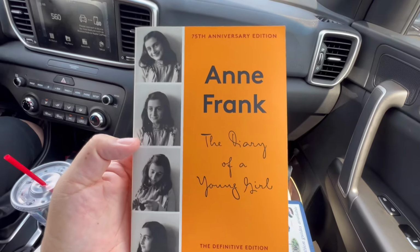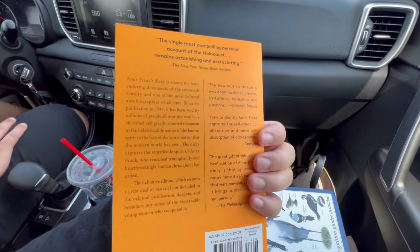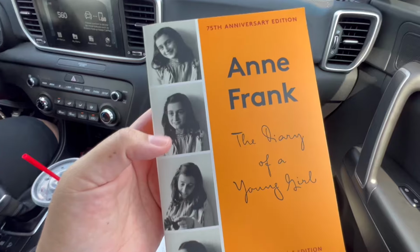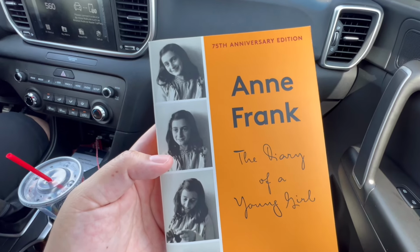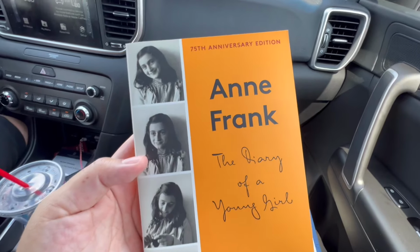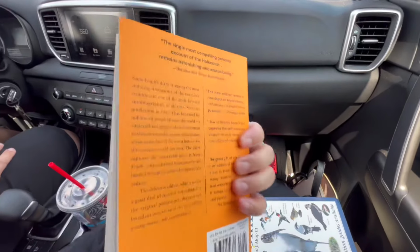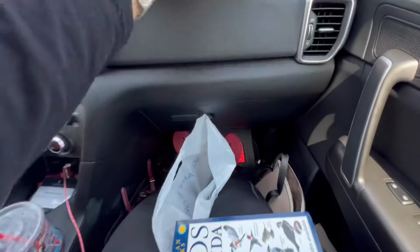I got The Diary of a Young Girl by Anne Frank. While I was in school, since it was a Hebrew day school, we did talk a lot about World War II and Anne Frank. We watched movies, we read reports and everything like that. We were even fortunate enough to meet some survivors. But I never ended up reading this book, and I've always wanted to. I'm gonna read this at some point soon, and I think my mom will probably want to read it also.